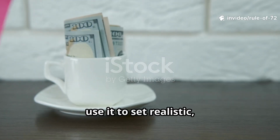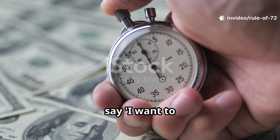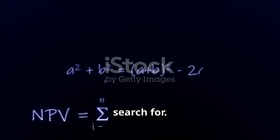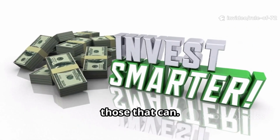Next, use it to set realistic, time-bound goals. Instead of, "I want to be rich," say, "I want to double 2 lakh rupees in 8 years." That means you need approximately 9% per year. Now you know what to search for. Filter out options that can't hit that target and focus on those that can.